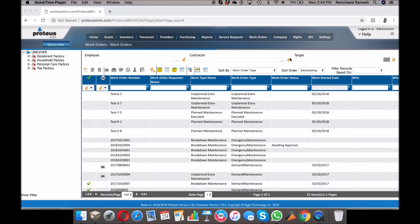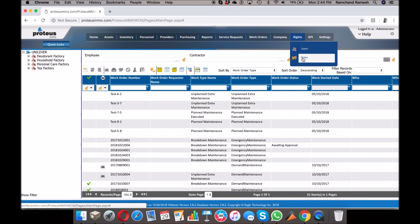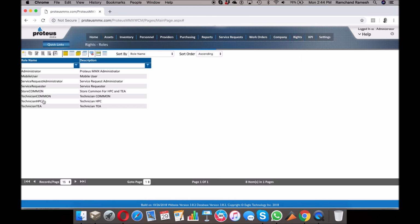The administrator has a number of capabilities within his purview. He has the ability to define roles under which users can log into the system. For example, he may have roles for a technician at the HPC factory, or a technician that may be common to both HPC and the T factory. Based on these roles, rights are enabled or capability is disabled.